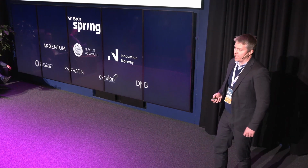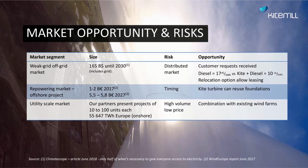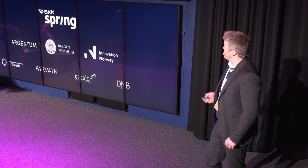Our market is winds above 200 meters. Winds below 200 meters are best utilized with conventional wind turbines. Let's focus on two market segments. The first one is repowering of offshore wind turbines. After 20 years, the foundation is no longer certified for the heavy loads of the wind turbine. And if we put a kite turbine on top of it, we can extend the lifetime, giving large avoided cost for the operator. And this is a problem they have introduced for us.